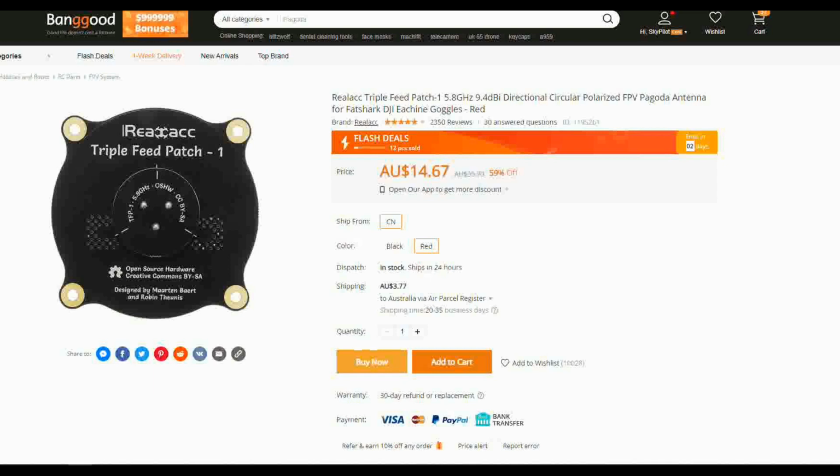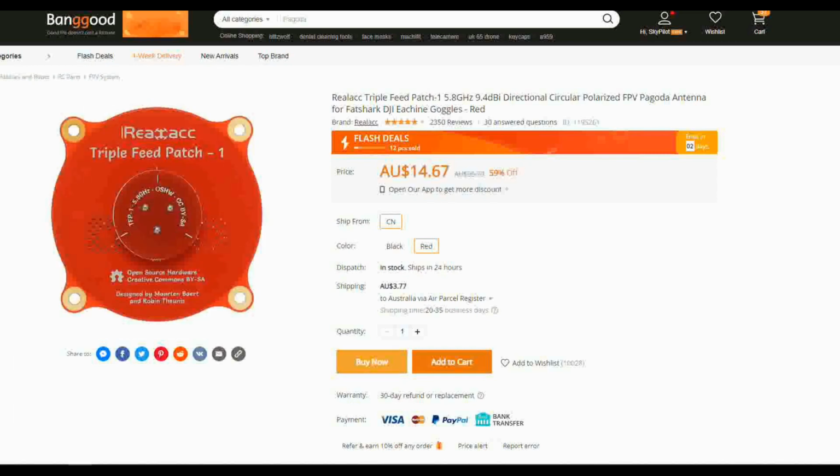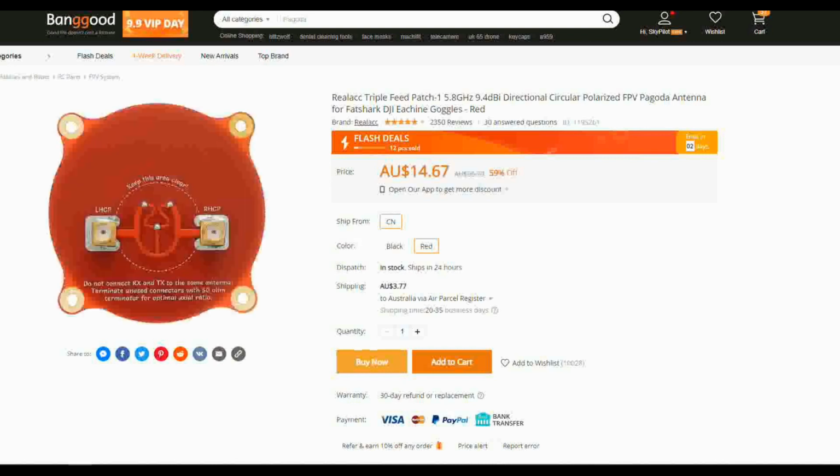First item here, just to show you guys quickly, the Realacc triple feed patch. I actually use this on my SKYZONEs. It's half price, which is pretty decent to say the very least.